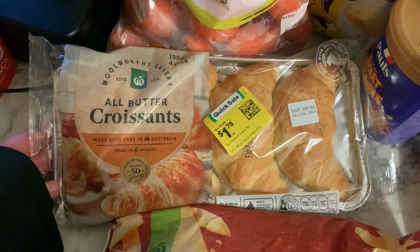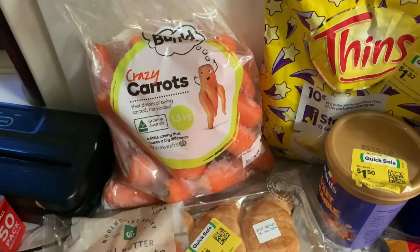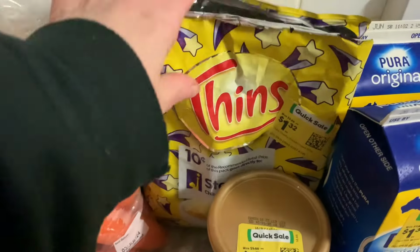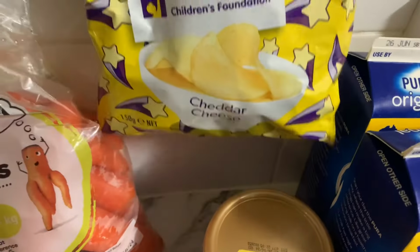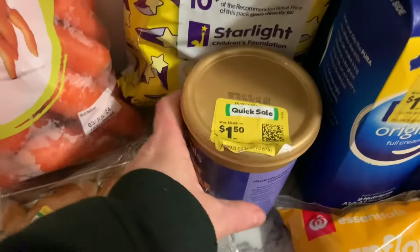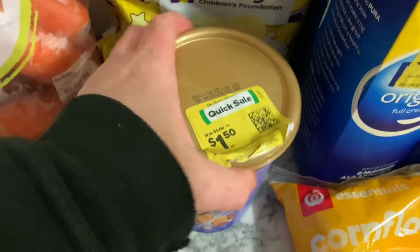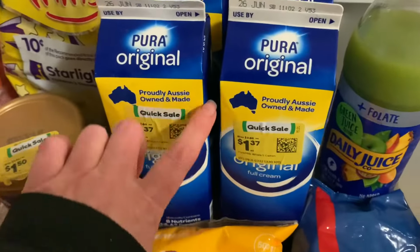And then I picked up a bag of the Odd Bunch carrots. And one of my carrots literally looks like the picture on the bag. It was so funny. Picked up a bag of these Thins chips because they were on markdown. And if you see the vlog tomorrow, let me know if you can spot it on the shelf. I was surprised to see it. Picked up this Violet Crumble custard. This was delicious. I will be picking this up again if I ever find it that cheap, for sure.